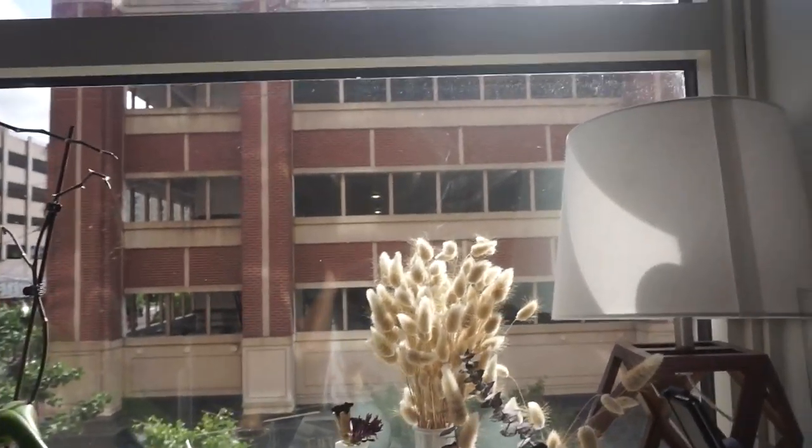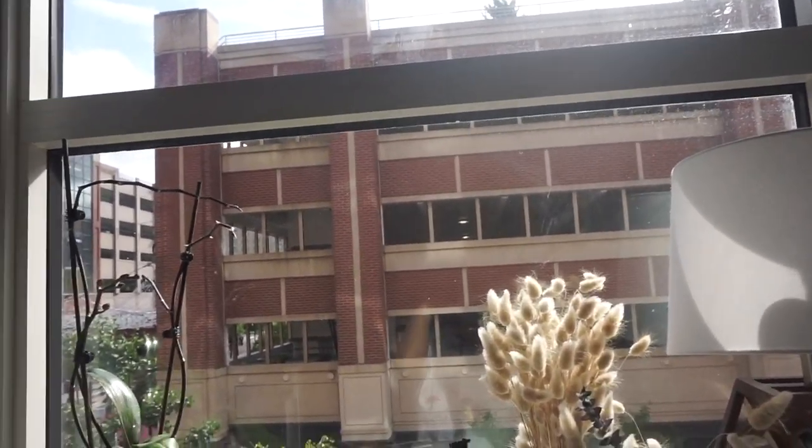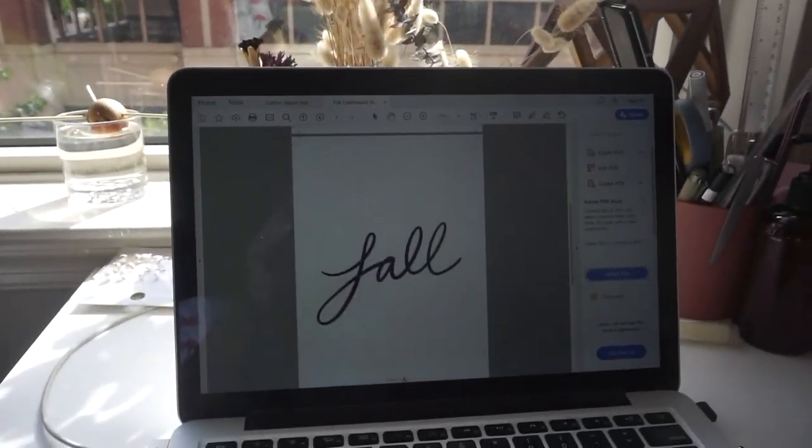The sun really came out this morning, or actually this afternoon. It was really gloomy earlier.